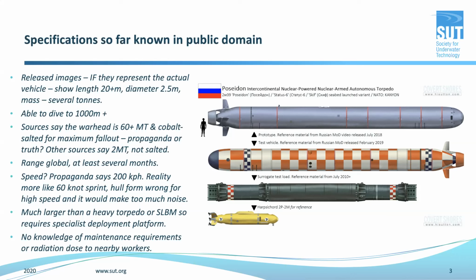One big question, and it's very important, particularly bearing in mind the history of the former Soviet Union and more recent Russian accidents involving radioactive materials, we have no knowledge of the vehicle's maintenance requirements or what the dose would be to nearby workers. A system that is that small with a nuclear reactor is not going to be carrying a lot of shielding. This thing is not going to be carrying tens of tons of lead or concrete or anything else. So this vehicle is going to be hot radioactively.